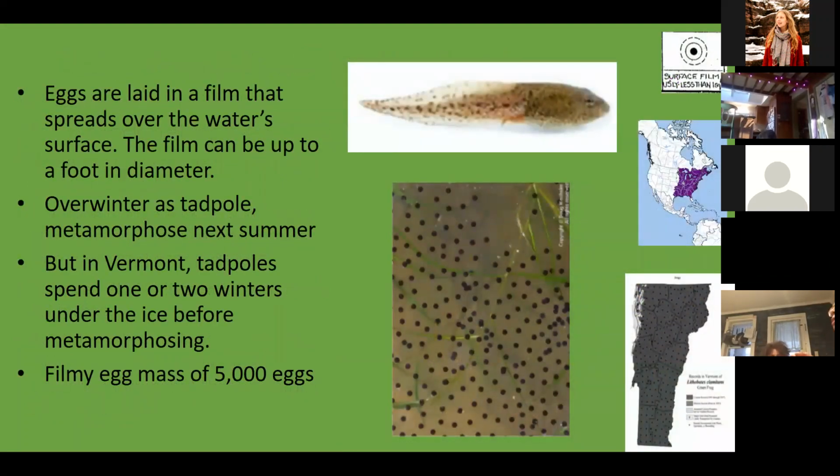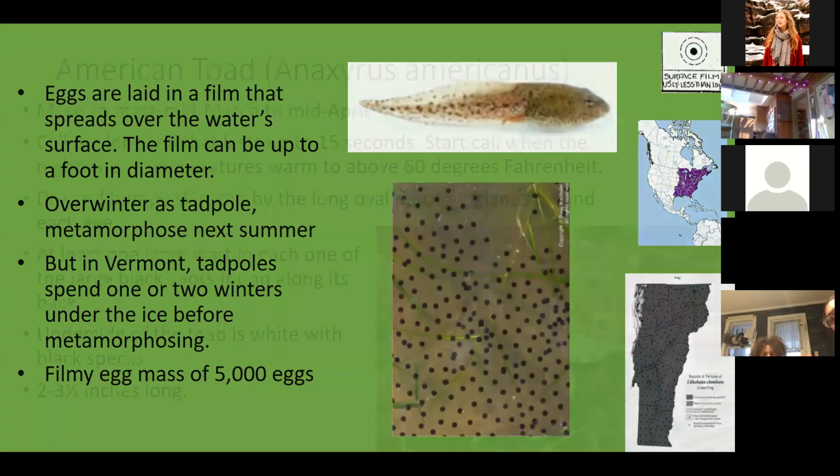And this is what their eggs look like. You can distinguish between the layers of their egg a little bit better. And they also overwinter as a tadpole too, and are really common.